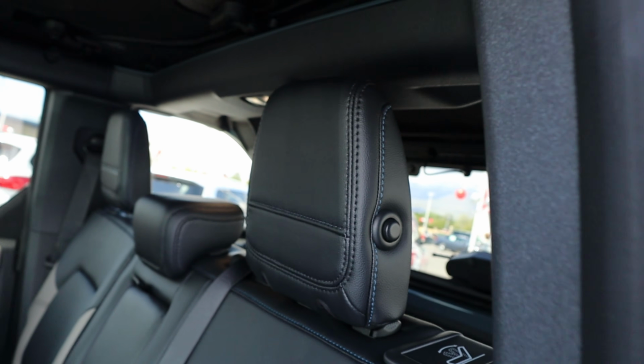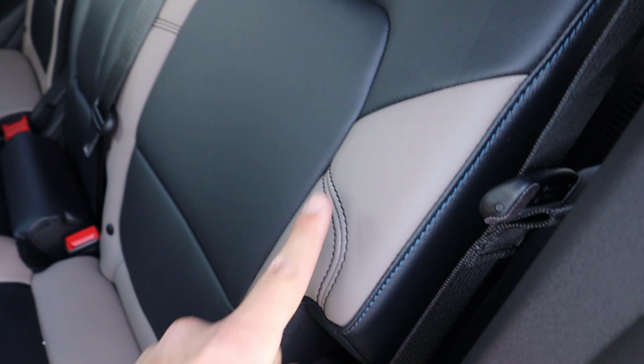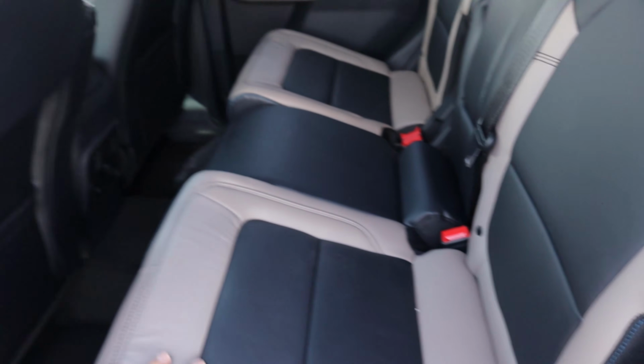You guys can see with the headrest how it folds down. It looks funny when it's folded down. But we do have blue stitching here. Again, these seats are definitely interesting. This has the stadium seating, so the back seats are higher than the front seats so that the back passengers can see a little bit better.